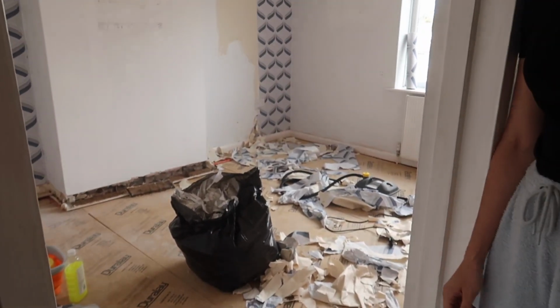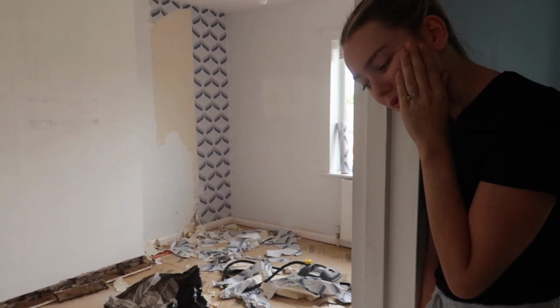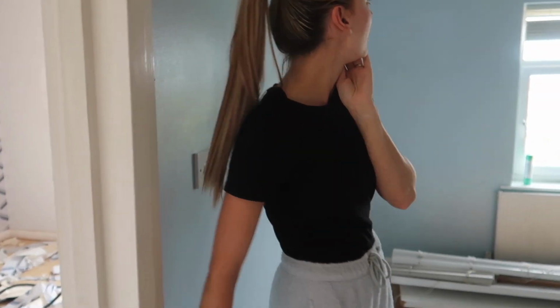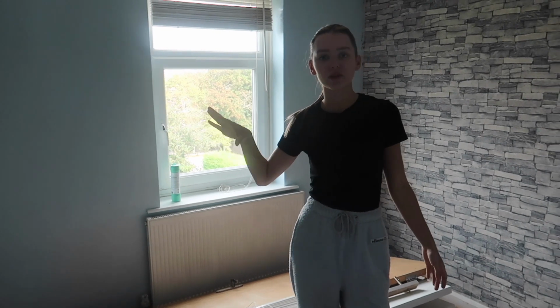I need to finish doing it. It looks so much better when it's painted. Yeah, and when the carpets are down. Right now it looks horrendous. And then in here, this is the third bedroom, so we're going to use this as a spare one. It's going to get painted the exact same as the other ones because we don't want the spare bedroom to just look like a dumping ground. Which it is at the minute.